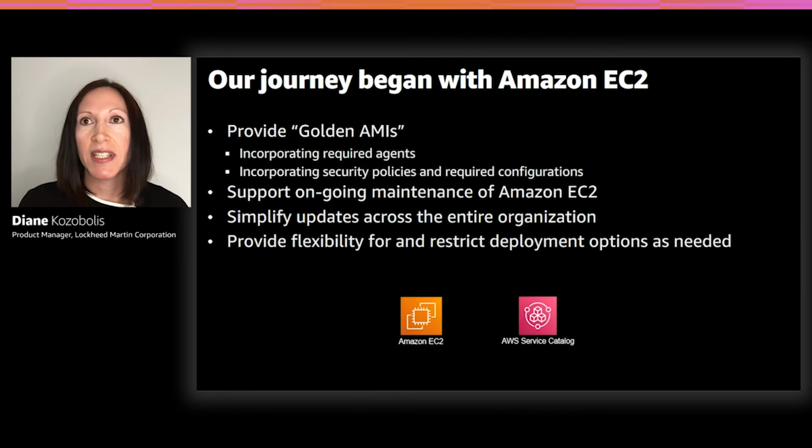All right, our first Service Catalog products were for EC2. We wanted to provide a golden AMI with all of our required agents, security policies, and configurations baked in. We also wanted to ensure that the resulting EC2 instances could be continuously patched and maintained. We needed to be able to easily provide updates to account users on new versions of the EC2, as well as be able to restrict deployment options as needed. Essentially, this is a vetted EC2 that is easily accessible to all users and is utilizing centralized standard code capable of supporting multiple versions of EC2.